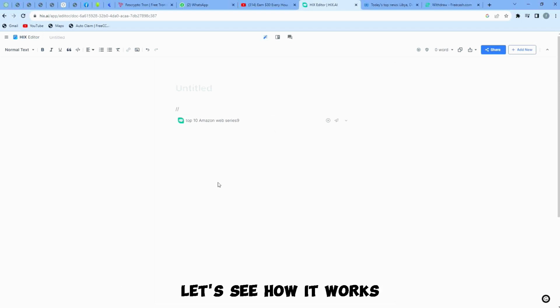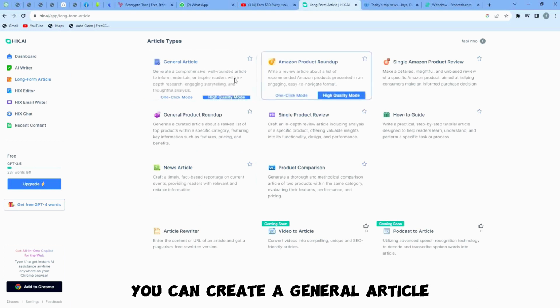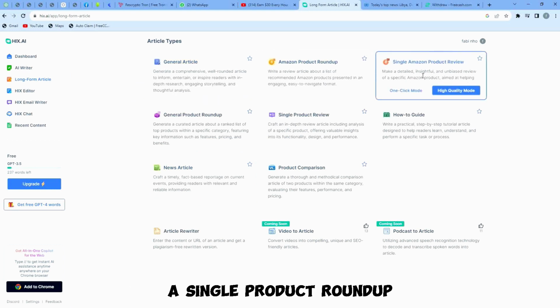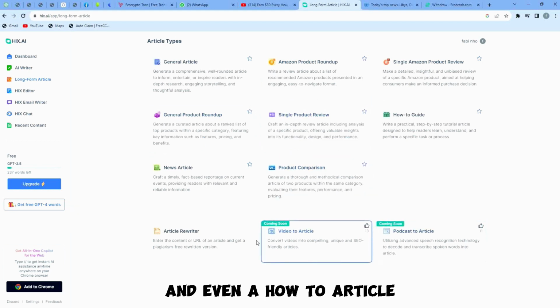Let's see how it works. There are some formats for long-form blog posts. You can create a general article, product roundup, single product roundup, Amazon product roundup, Amazon product review, and even a how-to article. Let's try it.